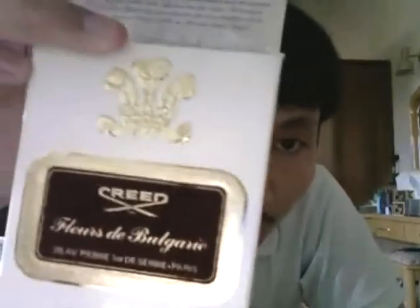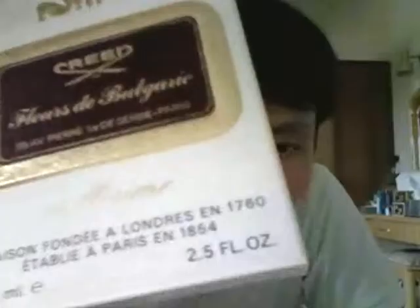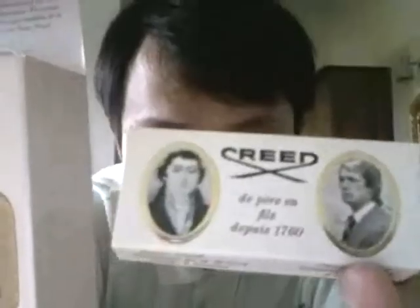Today I'll be talking about a fragrance from the house of Creed called Fleurs de Bulgarie, or Bulgarian flowers. As you can see, the box is slightly different from the modern version, which has some patterning on the outside, but this one is plain cardboard. But it has this little inscription from Olivier Creed, signed by him, and he also has the obligatory card.